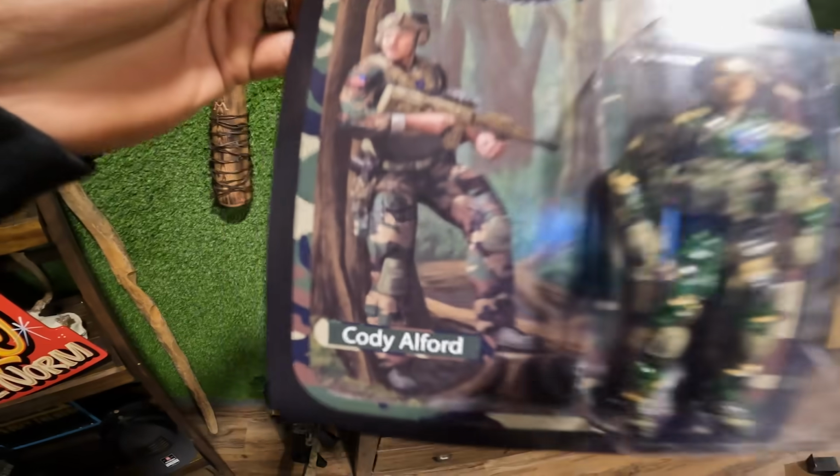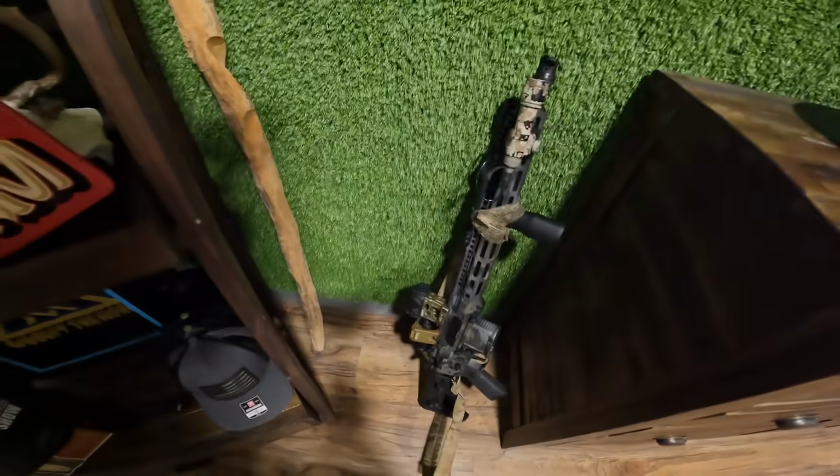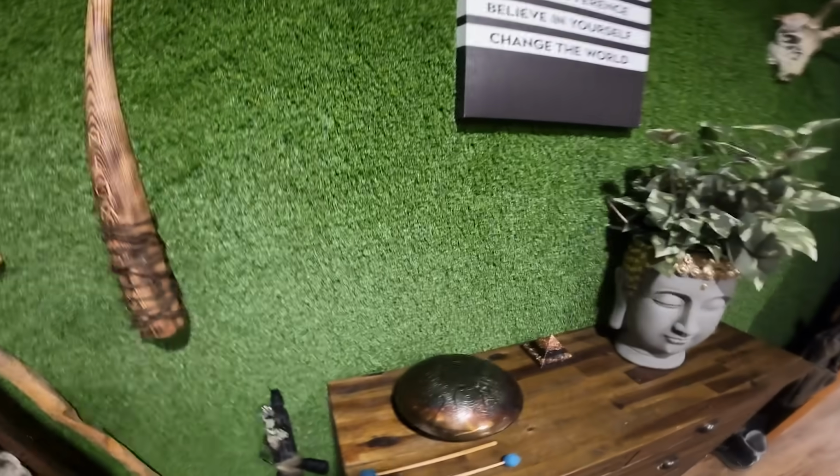And one day you might have your own action figure. Look at that. Cody Alford action figure. Look at that stud muffin. Don't mind that guy. It's in your head. Get out of there.